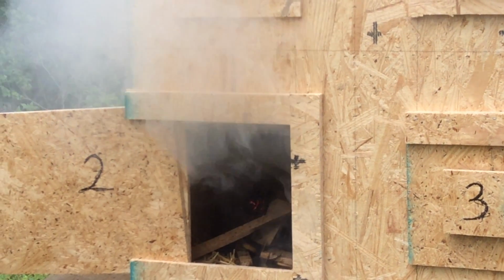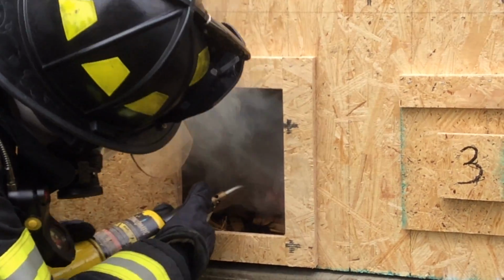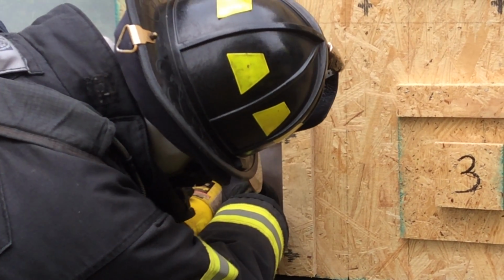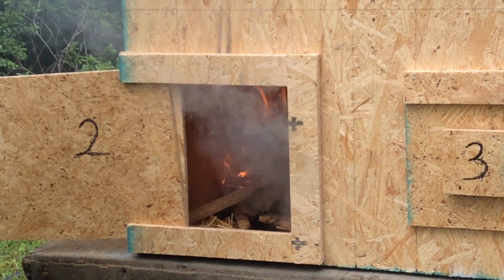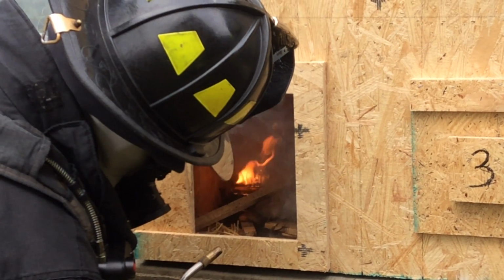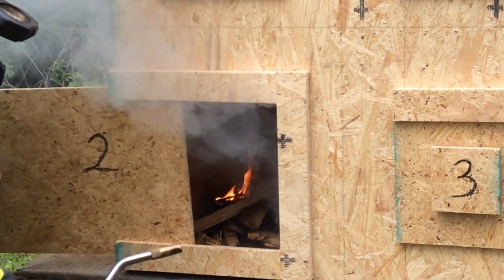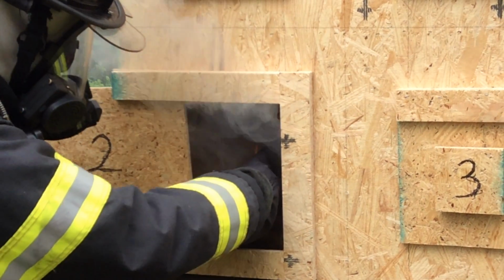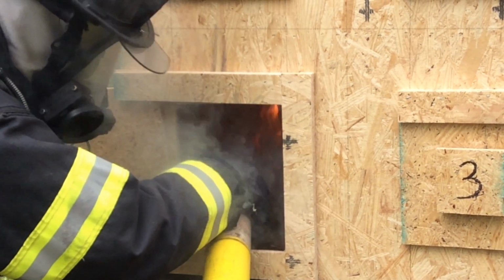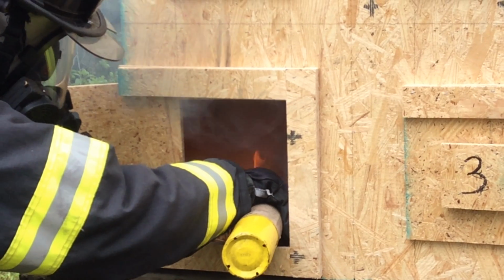Not burning real good, but you can see a neutral plane start. Yep. See if you can get back to the left a little bit too. You ready to call the mayday? Yeah. Too rich for burning. Enough oxygen in it. Here you go.